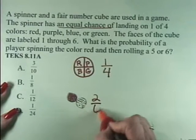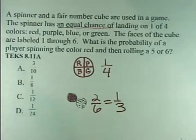1/3. 2 out of 6, very good, and I like the way you reduced that probability, that ratio. Now, when we talk about compound probability, does the eighth grade formula chart have a formula on there for compound probability? I'm not as familiar with the eighth grade formula chart. No, it doesn't. So we have to remember.